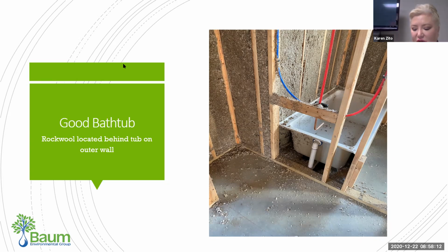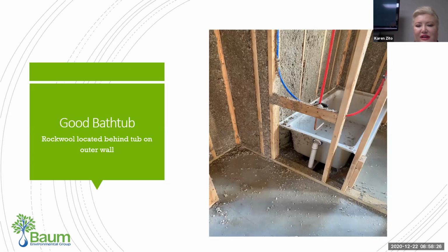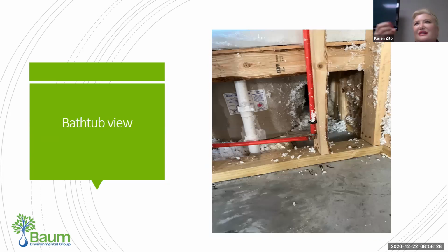So you can see right here where we look behind the bathtub. Oh, yeah, I got it. I think it's coming now. Sorry. I think it takes a while to come back. Okay, and here's another bathtub view where we get down and take a picture.